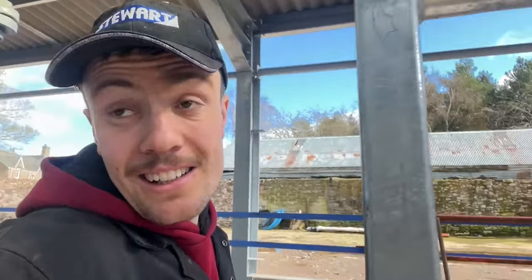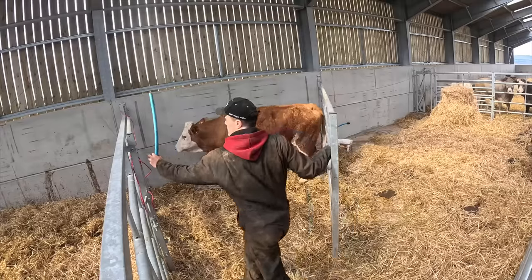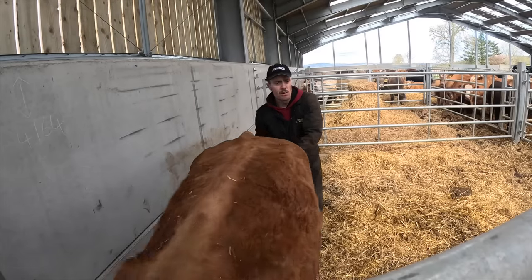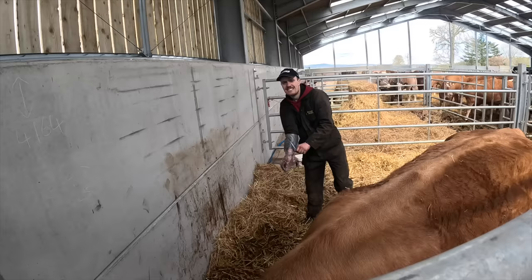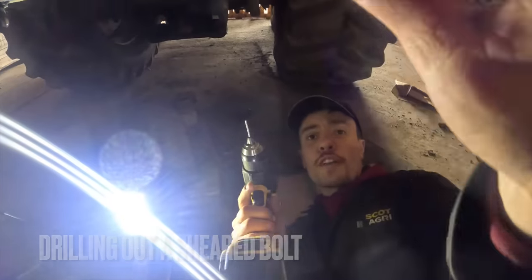Just nip back to yard two. I've got a calf to inject, and also there might be one who's had a single who has another one in there. Right, all good. No twin. Kev's going to go and load up the bruiser. I'm going to finish off this bolt.